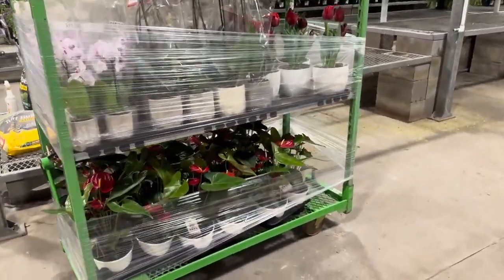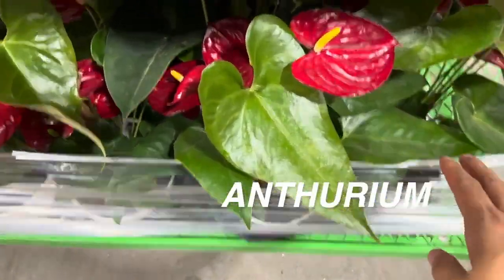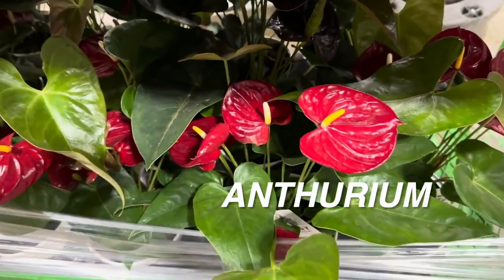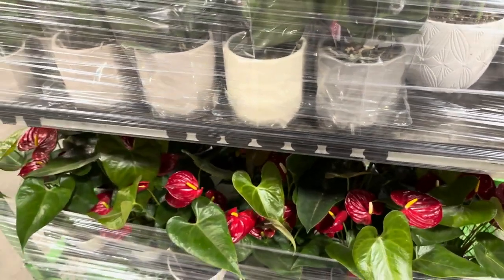And you can see this is a new shipment of anthuriums. It looks like they got some more of those anthuriums. Look at how healthy and lush these leaves look. Look at these leaves just unfurled. They haven't even fully hardened yet. I love that. Anthuriums for me have grown very easily, at least the blooming ones have.